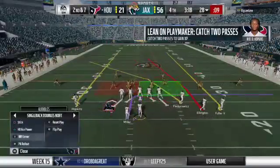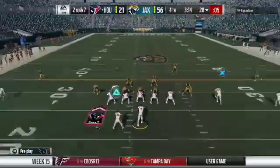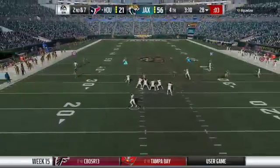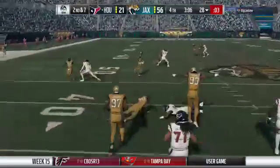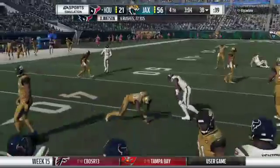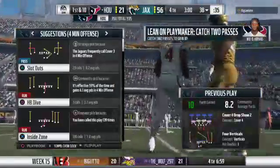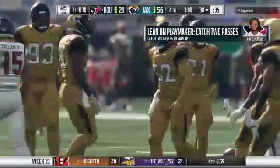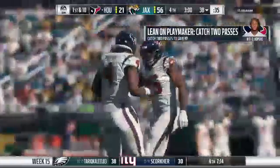And the D-line pinching together must be expecting the run. Here we go! Flex round! To throw on second is Watson. Buying time to his left. And he slides to avoid the hit. 10 yards there, good enough for a Texan first down. Partner, he was going through his progressions. Not there, not there. After about the third one, he decided he better pull it down and run for it. And he slides down and avoids the hit for good measure.